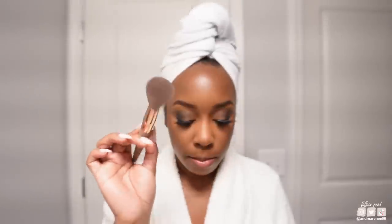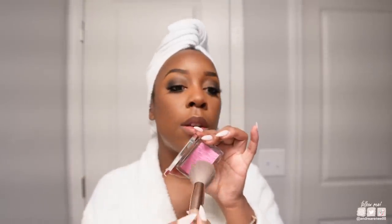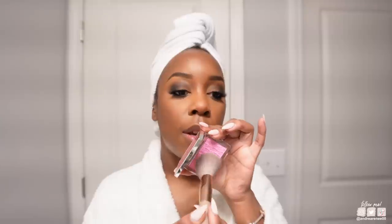Yeah, it's clean. Sonia Kashuk brush. We're gonna go in with, and then we're gonna take the Dior Backstage blush. Okay, so this must be a really sheer blush because it's not really coming off.